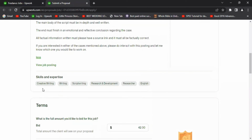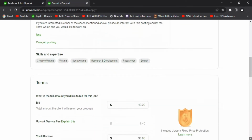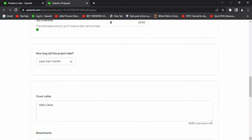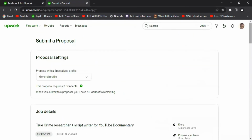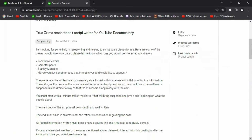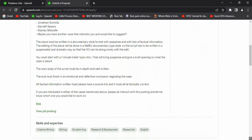You can see the expertise and skills the client wants. He or she wants creative writers. He wants script writers, research, a person who can do good research. So when you come here to write the proposal, you're going to focus on that. You're going to say probably, I am a good writer. I have done this and this script on a certain project. I am also maybe a YouTube content creator, something that is related with this specific job. Do not write anything that is outside the scope of this job.